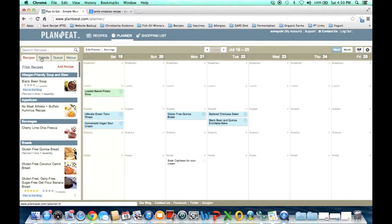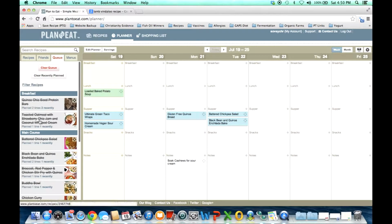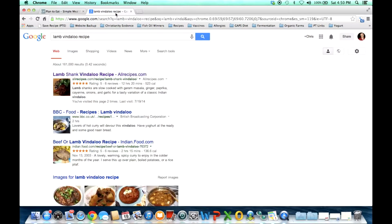You can also share recipes with friends, and this is the queue that I was talking about. So if I put something in the queue but it didn't necessarily go onto the calendar, from there I could drag it and drop it onto whatever meal I wanted to bring it into, which, there we go. User error there.